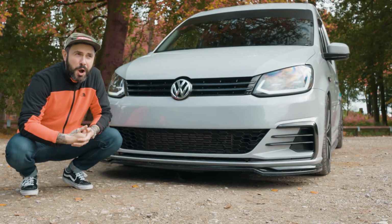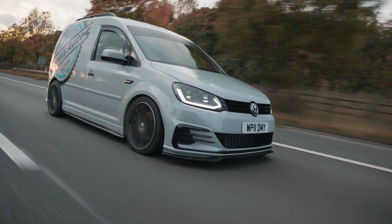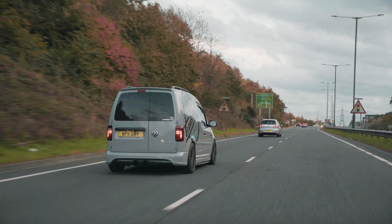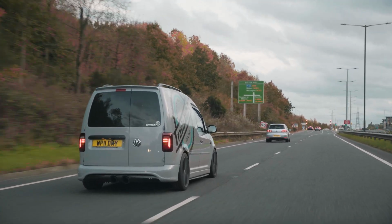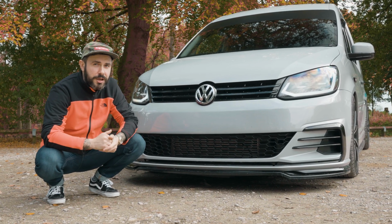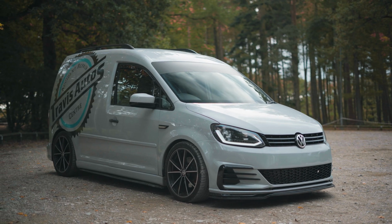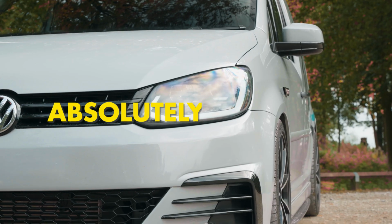Okay, so the front end looks absolutely aggressive. It's a Golf 7.5 GTI bumper, cut in half and stitched to the original Caddy bumper. Trav is absolutely awesome at repairing stuff, so this hasn't got much filler in it. It's got a little bit of filler, but mainly plastic weld. The headlights, you can't get those anymore. They're an aftermarket LED headlight, look absolutely awesome.